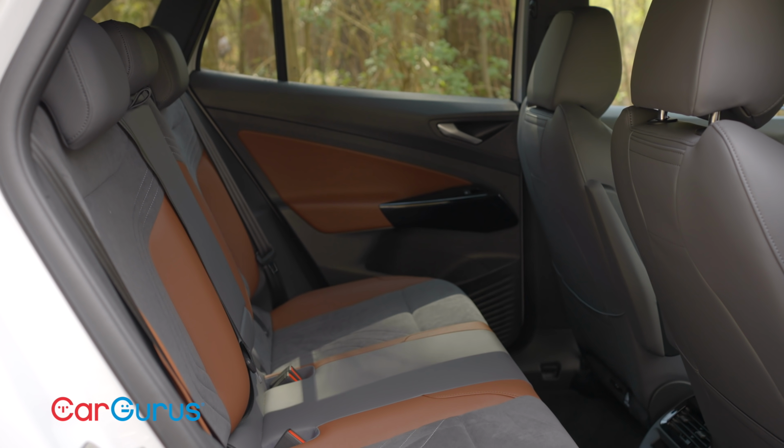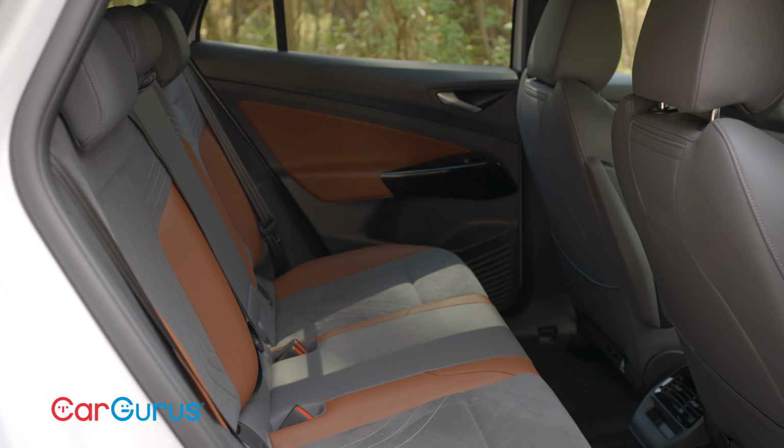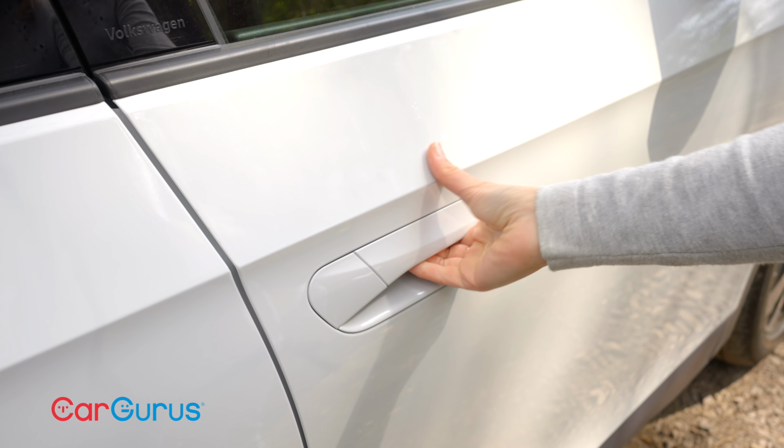Space in the back seats is great too. There is masses of legroom and headroom, and the flat floor means that even a middle passenger will have reasonable foot space. However, there is no 7-seat option in the ID4.